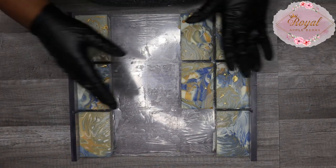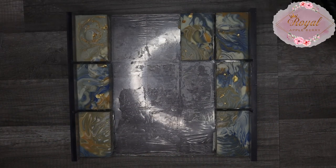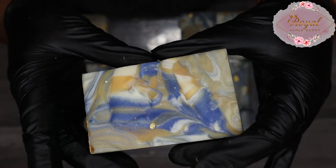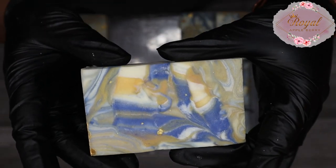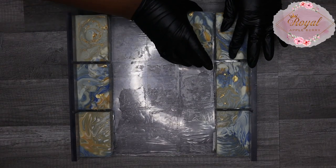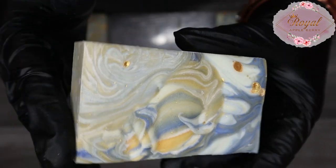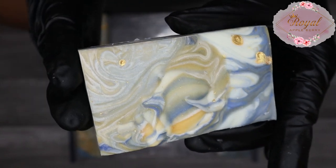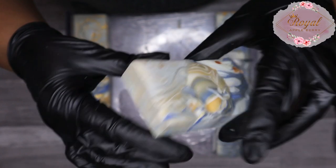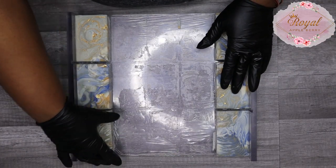All right. Oh, this soap smells good. And once again, I have no clue what this fragrance is. No clue at all. I don't even know. I'll figure it out when I do the editing of this video. But it smells fab. I'll go with that. That I can tell you for sure. It smells fab. But this does. I've been told before that my soaps are reminiscent of Van Gogh paintings. And this one definitely looks like a Van Gogh painting in my opinion.